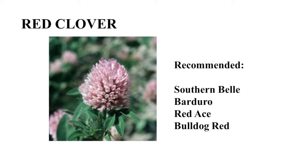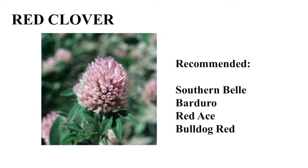Okay, red clover. A couple of new happenings. We have the Southern Belle, which is a Florida release, and Barduro. Those are our two latest releases. Southern Belle is non-dormant, so if you want your red clover to get up and get out of the ground quickly, Southern Belle would be a real good one. Barduro, Red Ace, and Bulldog Red are a little bit later.